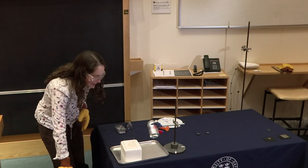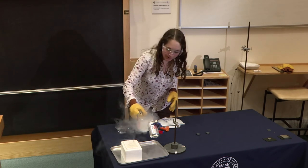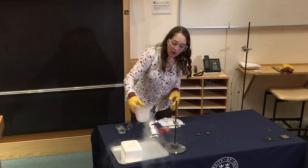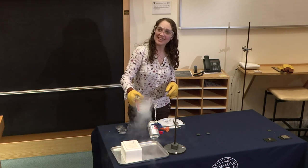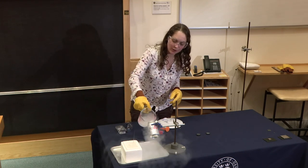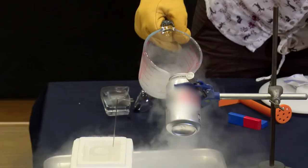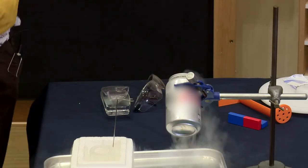That's doing nicely. Actually, while we're at it, I'm going to put some in here. So your freezer's about minus 15, minus 20. On your average Antarctic winter day, what do you think is the average temperature? Minus is a good start. It's about minus 40, something along those lines.